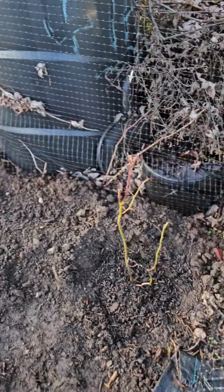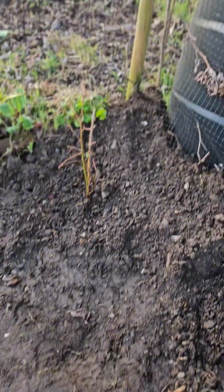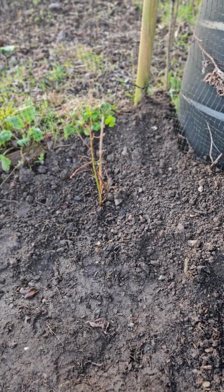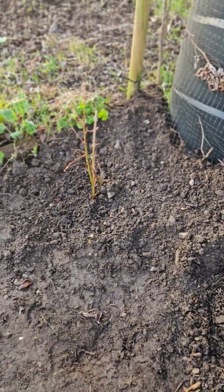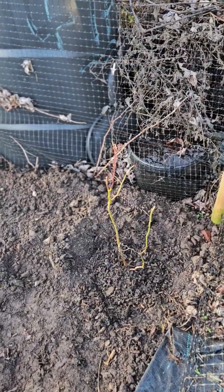So I've moved this blueberry plant from the other end, and this is the new blueberry plant. I got some ericaceous compost, and I dug the hole out, filled it with ericaceous compost, planted it in, filled it up with ericaceous because that's the soil they like, and hopefully they'll be happy this year.